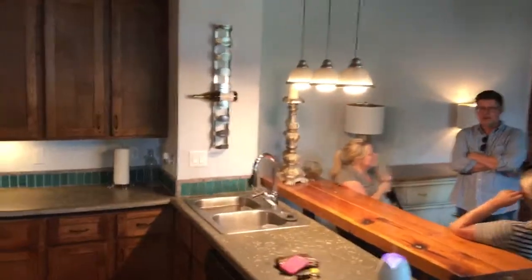Again, another picture of the kitchen. These are concrete countertops with the original glass from the old Mica plant, which is what Mica Village is named after.